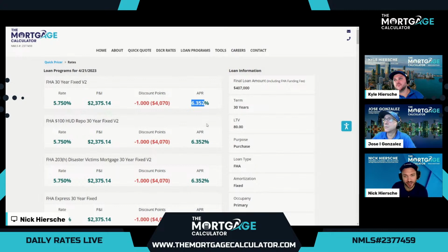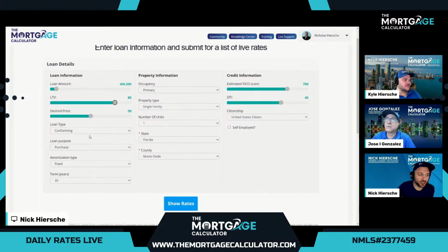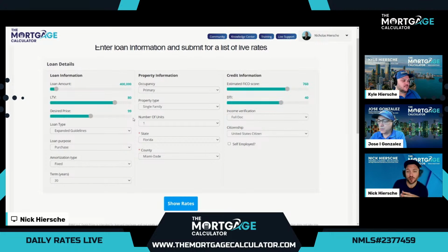So definitely recommend all of our borrowers out there, even if you're not looking at FHA right away, could be a great option. In this case, it's actually just a touch cheaper, 6.352 APR. And remember, conventional was 6.6 something, just a little bit higher. Now, if for any reason our customer doesn't qualify for either FHA or conventional, many other banks or lenders don't have other options. Fortunately, at the Mortgage Calculator, that's what we specialize in. Non-QM, aka expanded guidelines, where we have over 5,000 other loan programs we can use if we run into trouble.